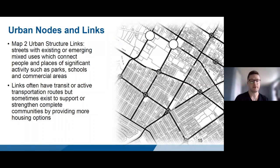So on the last slide, I spoke briefly about urban nodes and links. This is a way that the plan organizes, in part, some of the zoning in the established residential designation. It's located on map 2 within the plan. And basically what these are, streets with existing or emerging mixed uses. Those are urban structure links, as they're called in the plan. And they connect people and places of significant activity, such as parks, schools, and commercial areas. These links often have active transportation routes, but they're also sometimes created to support complete communities and to provide more housing options. And if you look at the image to the right, the thick black lines are the urban structure links, and the circles are nodes.